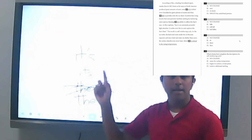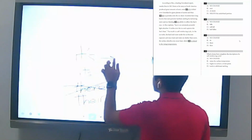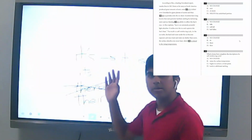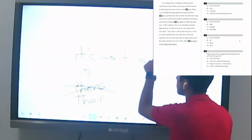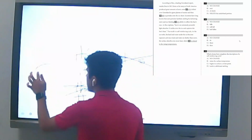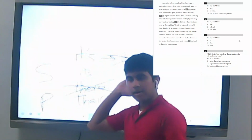And then we have it's and its. When you have the apostrophe, the thing I like to do is just make this it is. They mean the same thing. And it is not possessive. So this isn't possessive, so this is also going to get crossed out. So you have it's in there. So this is singular, and this is plural. And we need to figure out which one.